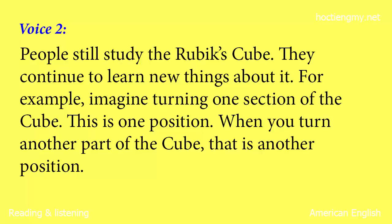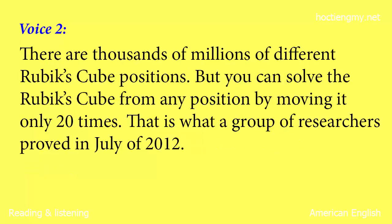People still study the Rubik's Cube. They continue to learn new things about it. For example, imagine turning one section of the cube. This is one position. When you turn another part of the cube, that is another position. There are thousands of millions of different Rubik's Cube positions. But you can solve the Rubik's Cube from any position by moving it only 20 times. That is what a group of researchers proved in July of 2012.